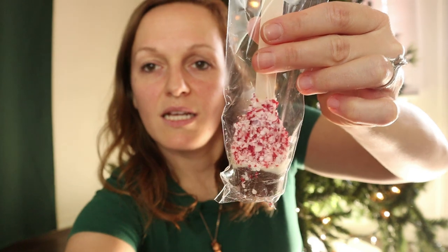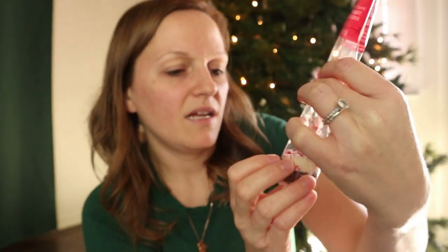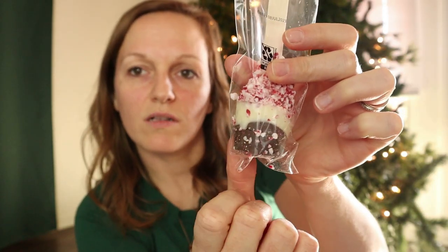This one, like I said, it has the peppermint on it, and it looks like it even has some white chocolate as well, so he gets a little bit of a mix.